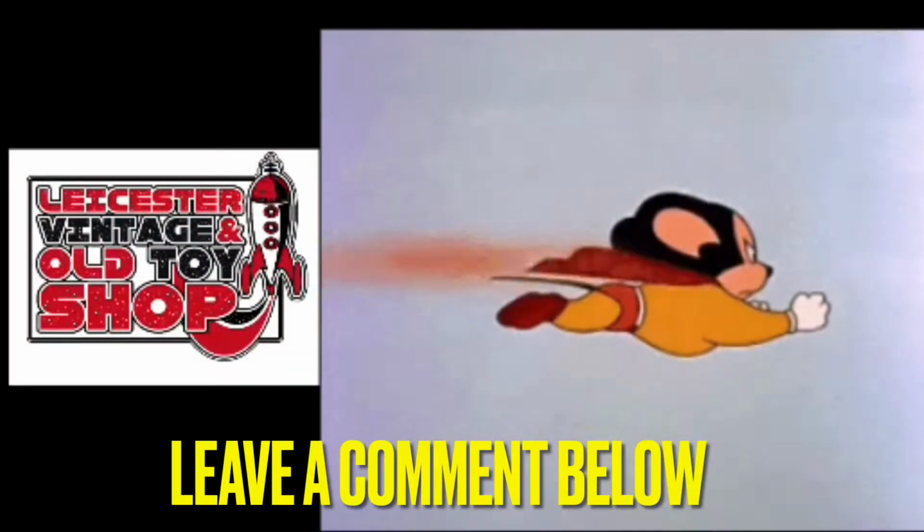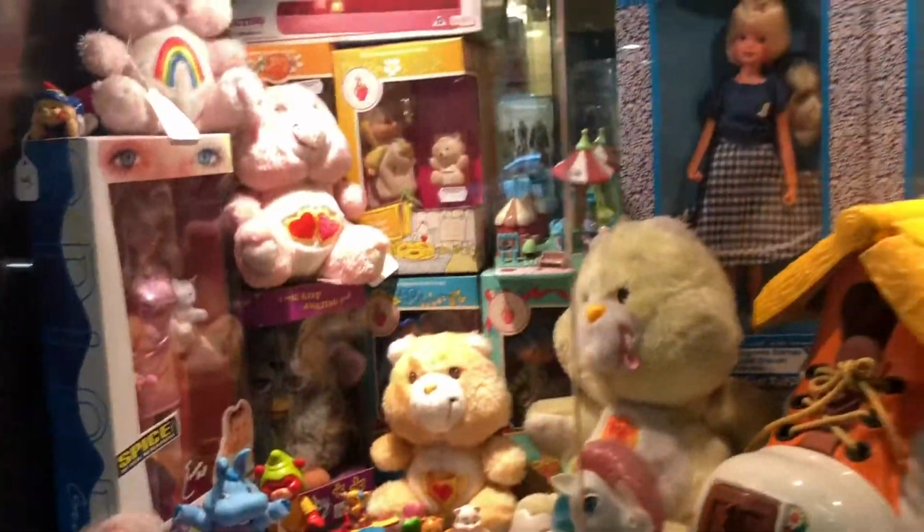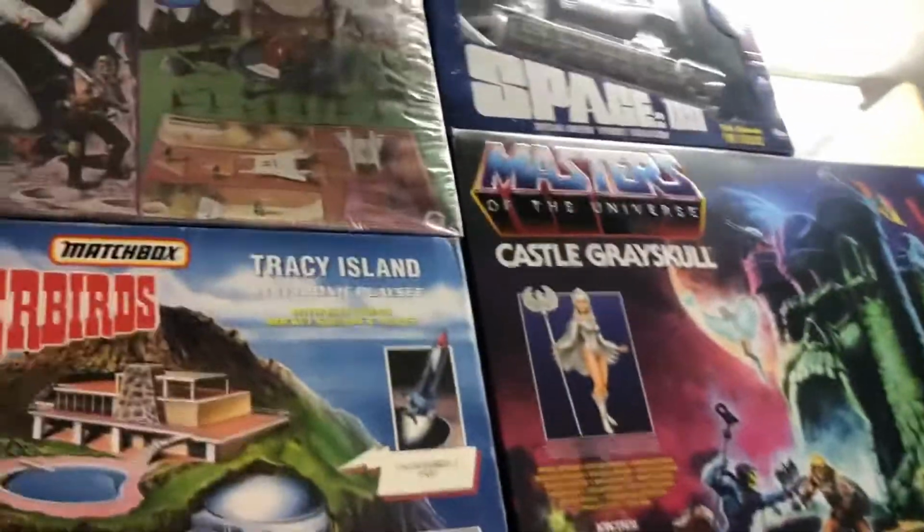Just spotted behind that cassette player as well, Mighty Mouse. Loved that as a kid. Great little find there. And look at these. There's so much stuff. Thunderbirds, Tracy Island, Castle Grayskull. I'll keep going, enjoy.